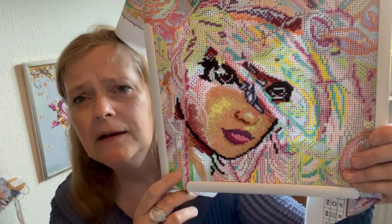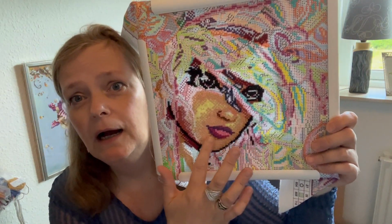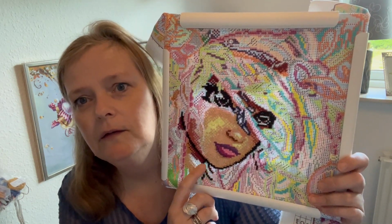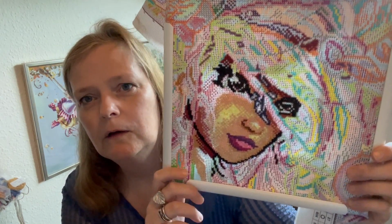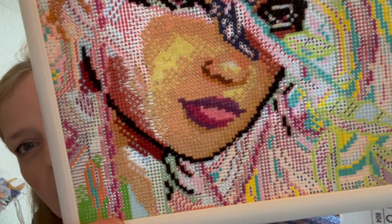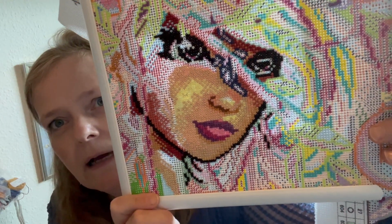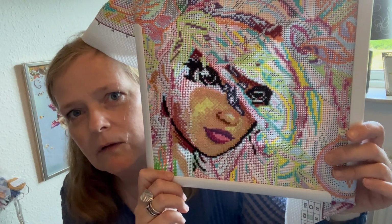And the stamping of the cross stitch is really, really good. As you can see, I haven't worked much on her, but I love to work on her. She's fun, and she's something you can work on in the car. And as you can see, the stitches are looking perfect. They are nicely sat on the canvas.